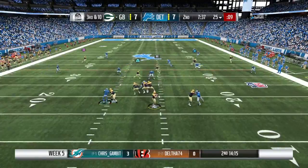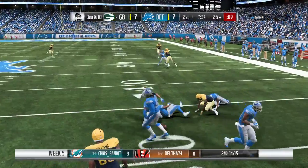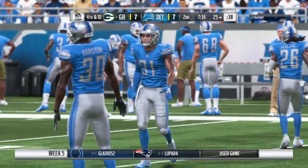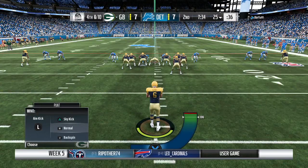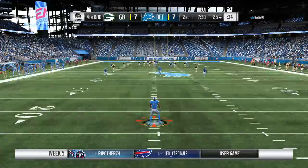Throwing is Rodgers on 3rd down. And he couldn't hang on to it through the contact. Incomplete. Didn't have a receiver open downfield, and as it turned out, couldn't even find his outlet man because of the coverage. It's way too tight. Unable to find anyone open.